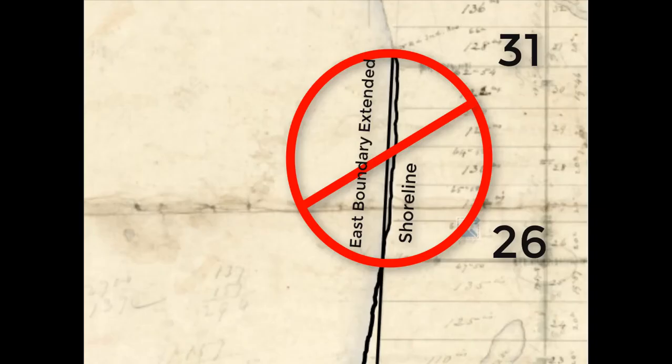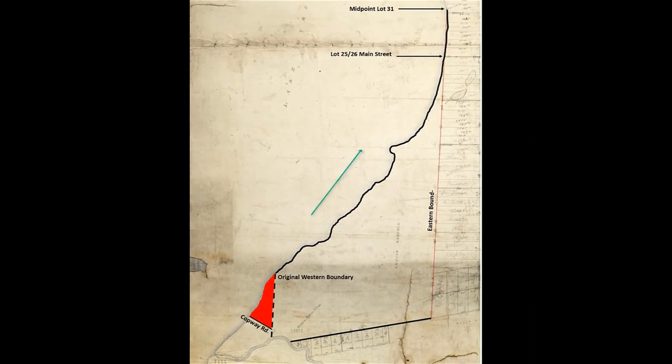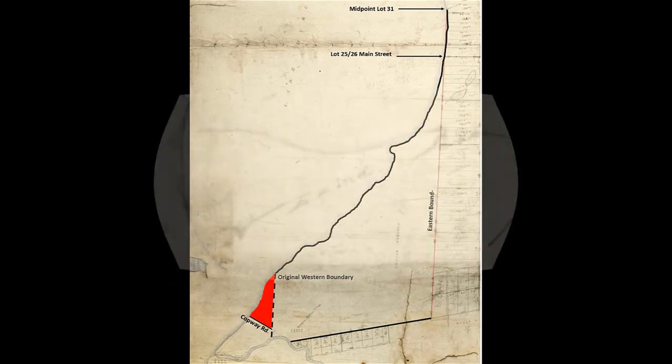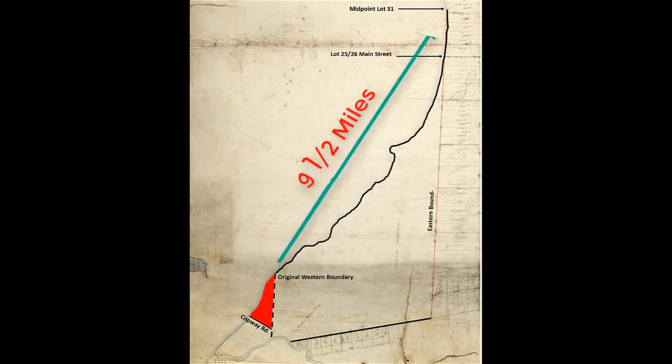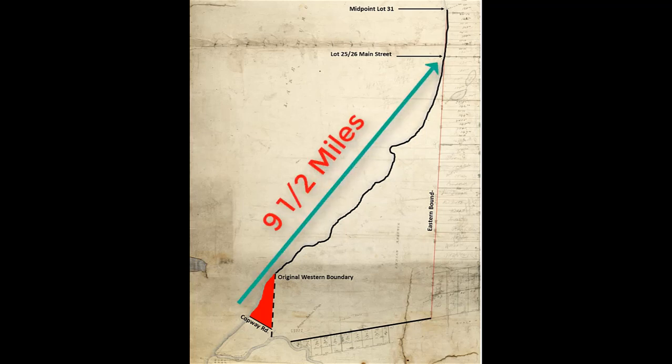After the Copway Road Amendment, the final intent of the treaty was to terminate the northeast corner of the Saugeen Reserve at lot 25-26 Main Street. Therefore, even if the northeast angle Indian Reserve notation indicates Treaty 72's original intent for the location of the northeast corner of the Saugeen Reserve, it holds no relevance in determining the final, amended intent of Treaty 72 for locating the northeast corner of the Saugeen Reserve.